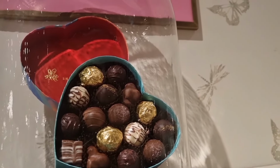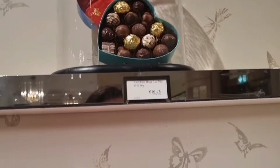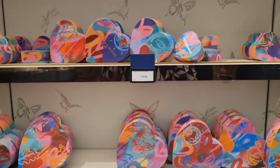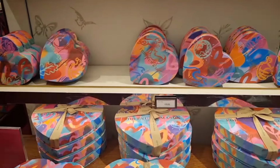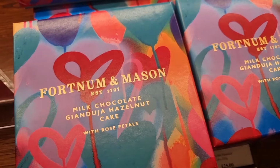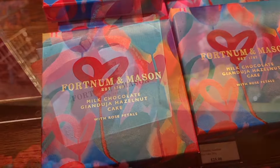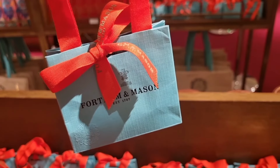That's how we're looking inside. Don't they look delish? They're selling quite well though. People must like this packaging. I've actually got rose petals in. Rose petals. Oh, cute is the little shopping bag with truffles in.